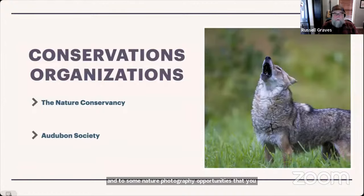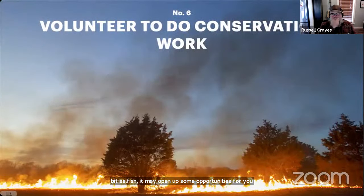So join a conservation organization, buy a duck stamp. They're both good ways to support conservation. And again, you're doing something good for the planet. You're doing something good for nature and wildlife. You're doing something good for yourself and your community. And plus, if you're being a little bit selfish, it may open up some opportunities for you to find some other cool places in which to photograph.